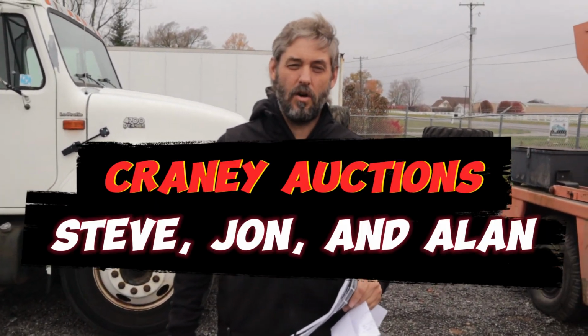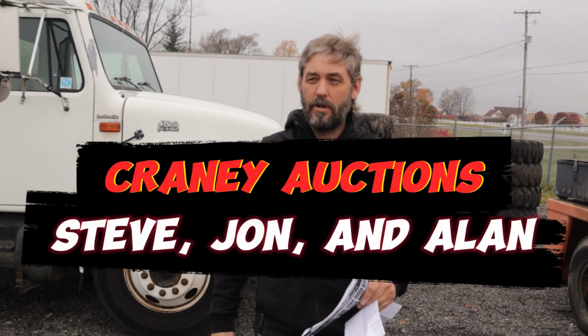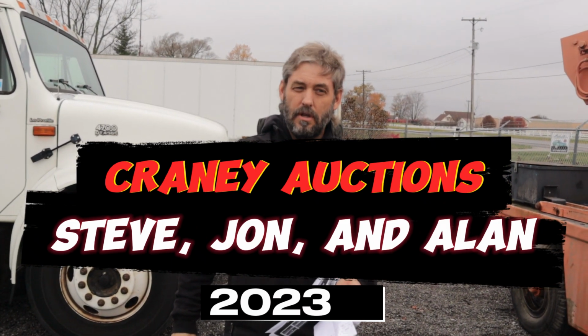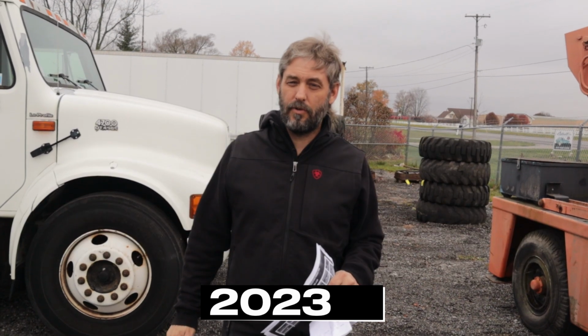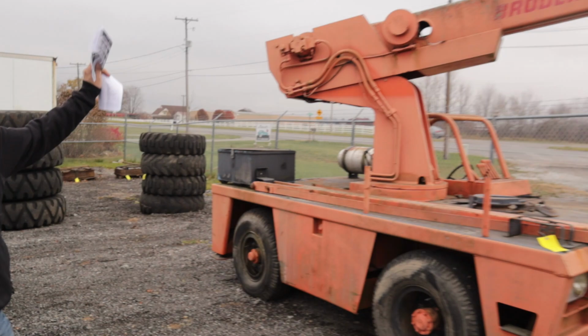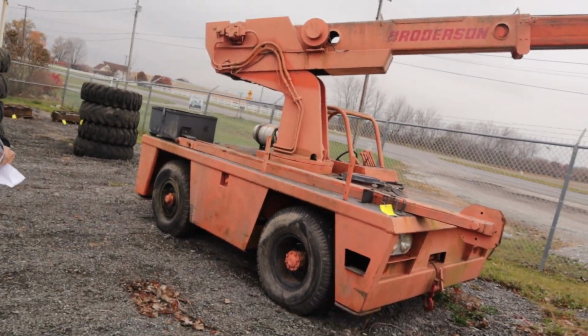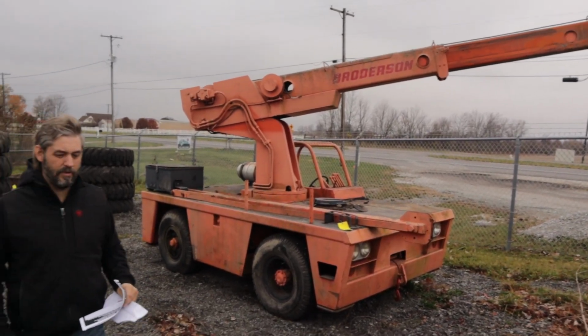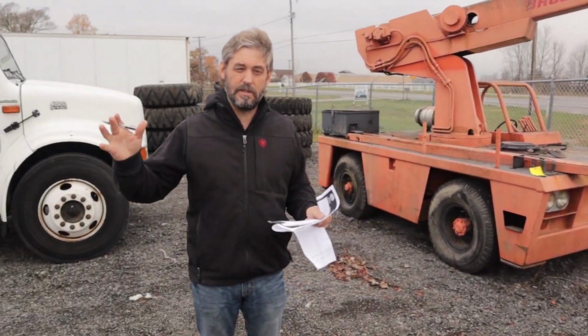I'm out here with Craney Auctions, and we've got an online fall equipment and construction auction. We just want to do a quick online preview for everyone and show you what we've got going on. First off, I want to show you right here we've got the Bordenson 12-ton crane, and it does run. We will be having a preview. I guess I should get into some of the details.